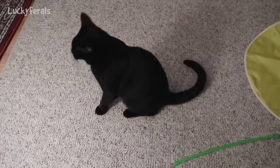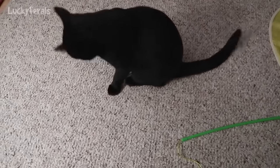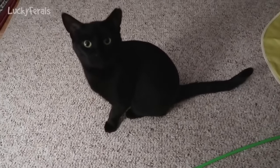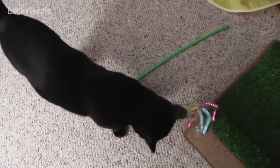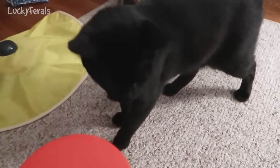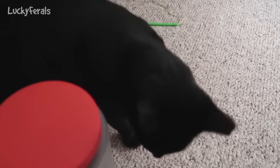It's 10:08 p.m. and Boo is hacking. He's like coughing, like he's ready to cough up a hairball or something. I was gonna give him crunchies, but I don't think it's a good idea right now. He's making weird noises, and I'm wondering if it's the crunchies. I mean, he ate all of his dinner and I gave him some crunchies a little while ago.